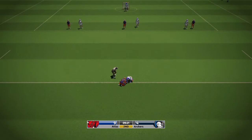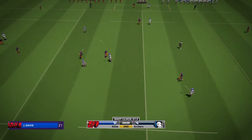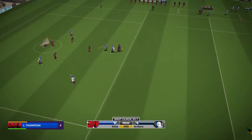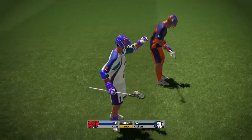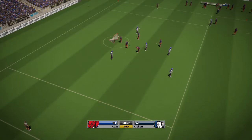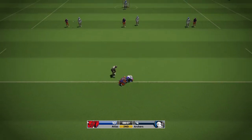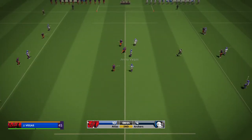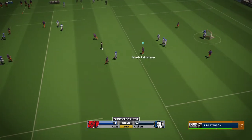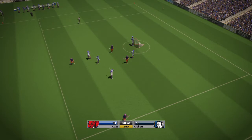Important faceoff again between 12 and John. John wins it for Boston. Kelly. Snipe. Kelly stings one. Lacrosse is a game of possessions. If you can win faceoffs, you're in good shape. 12 wins it for the Stripes. Gets off the shot, scores. High heat.